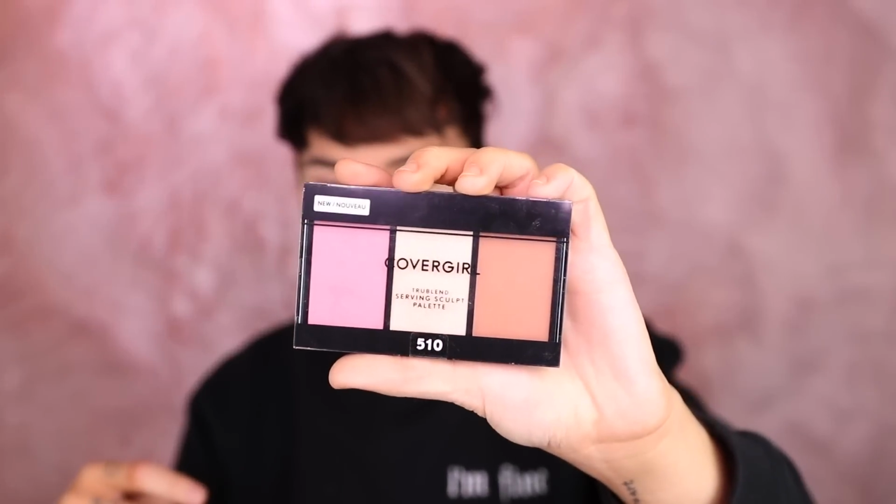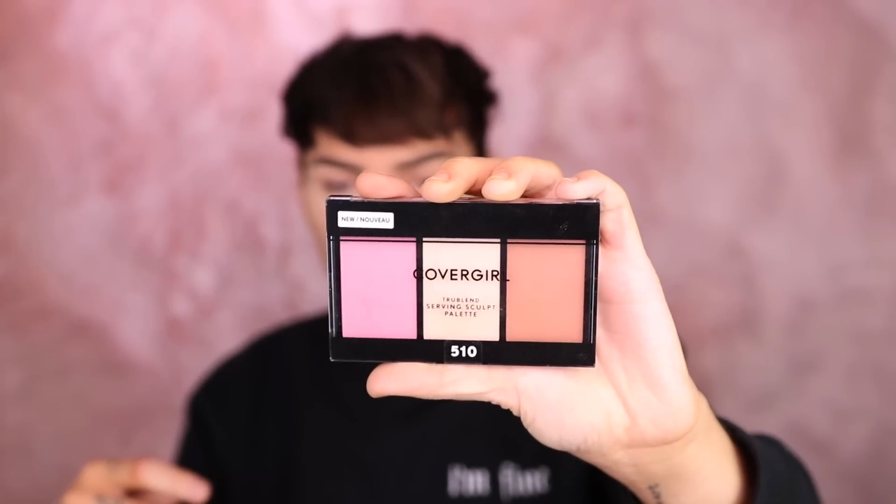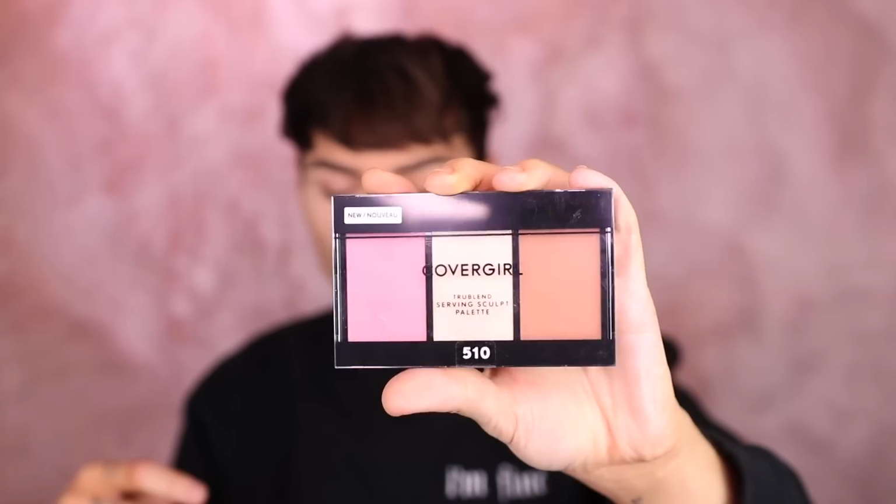Moving on into face products, we have Covergirl. I have so many Covergirl palettes. We have some of their highlighters, and then we have what I'm most excited about, the True Blend Serving Sculpt palette. Look at how pretty that is. I love the blush in there, I love the highlighter in there, and I love that contour bronzer shade in there already. I can already tell you that right now.